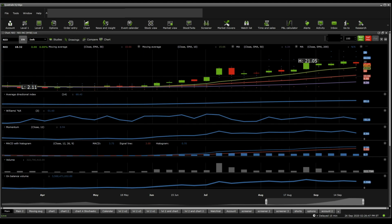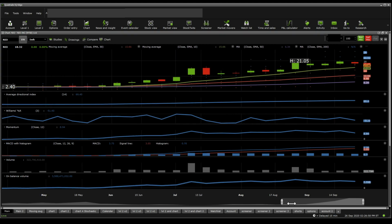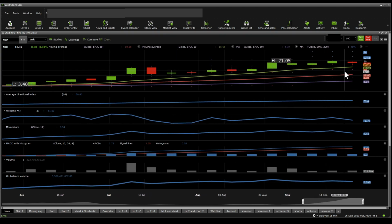The moving averages for this one look incredibly bullish. The 10 SMA is above the 30 EMA, there's a lot of gap in between them, and the stock price is above the 50 SMA, the purple line. So what we can expect is if it does dip into the trading action zone, it would probably see a reversal and bounce back. The trading action zone is between the 10 SMA and the 30 EMA.